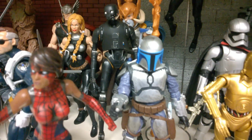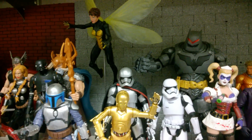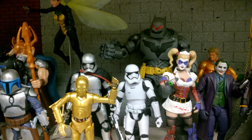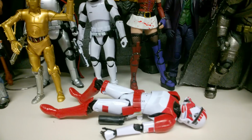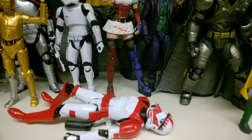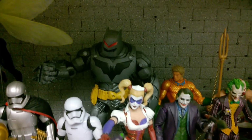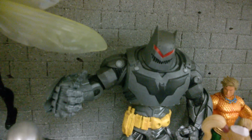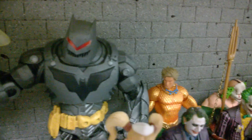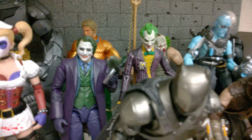But then we move into my tiny, tiny Star Wars collection. Not a whole lot there. And then we move into my DC collection. And you can see my Walmart exclusive Stormtrooper has died. Yeah, this is probably one of my favorite DC figures, the Thrasher suit Batman. Got him for a great deal, under 30 bucks. I mean, you can't beat that.